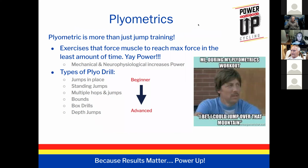Okay, so plyometrics, it is much more than just jump training. Basically, plyometrics are exercises that force a muscle to reach max force in the least amount of time. So yay power. This is done by mechanical and neurophysiological increases in power.